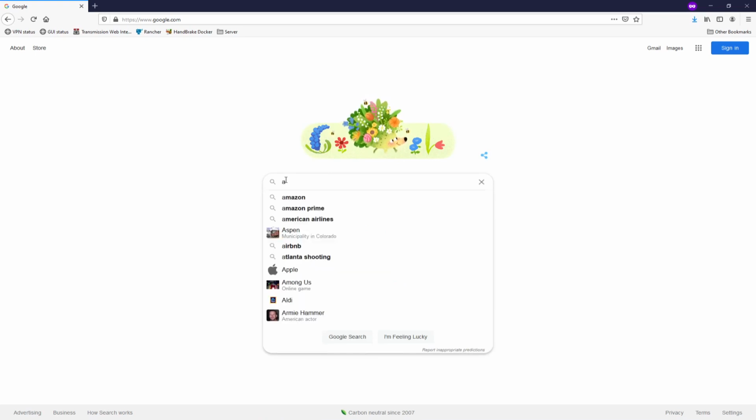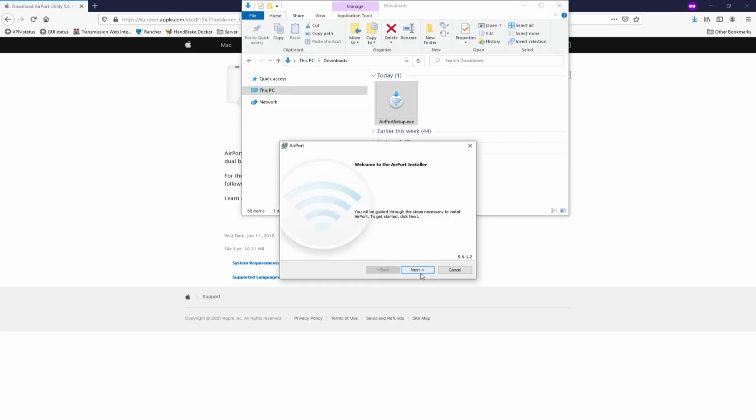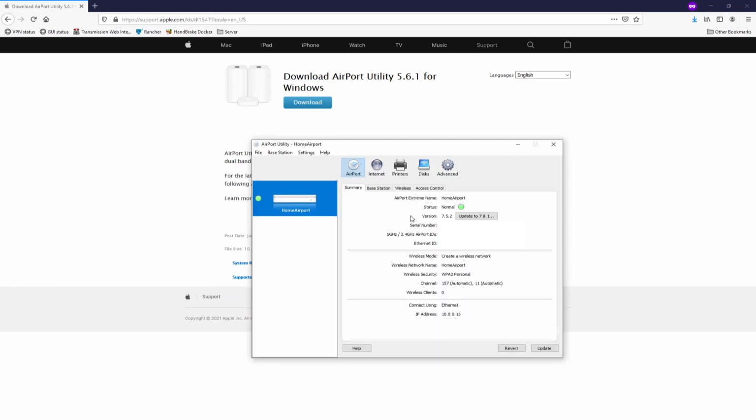To install the utility, look up the Airport software for your device. Simply download the software and install it. I did not have any issues installing it on Windows 10, and the utility should automatically detect your Airport. From there, you can configure your settings and check the status of your router.